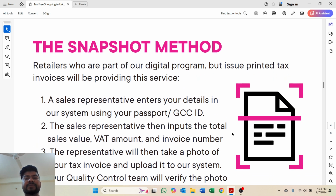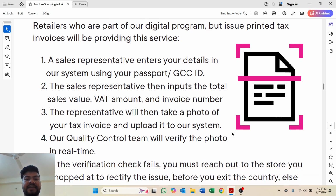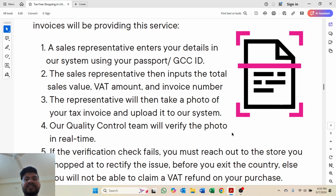And the other is the snapshot method. This method is like a hybrid method, partially online, partially offline. Here, retailers who are part of the digital program but issue printed tax invoices use this snapshot method. So here what happens is, the sales representative will enter your details in the FTA portal using your passport or GCC ID.